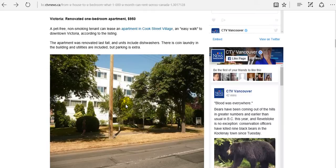So it's interesting to see that within the same province, British Columbia, with this exact same price, $950, you get in Vancouver only 1 bedroom to share with 5 strangers. And in Victoria, also in British Columbia, you can get for that exact same price one entire apartment. A small apartment, just one bedroom, but still an apartment that you don't have to share with strangers, even though you have to pay extra for the parking.